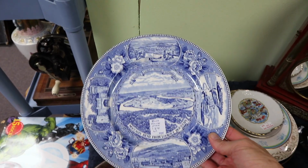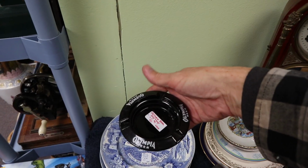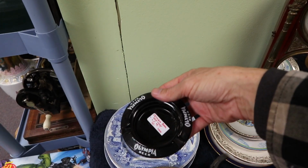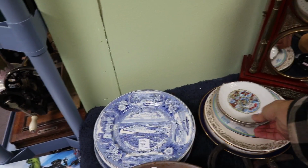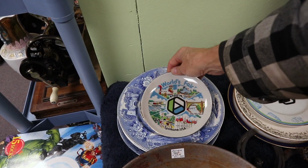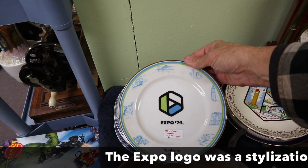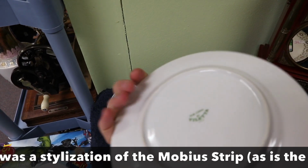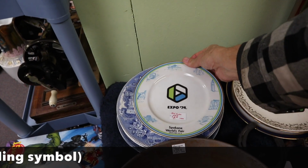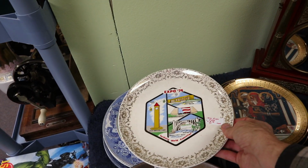Hard to believe 10 days ago I was driving by Lookout Mountain in Chattanooga, Tennessee. Olympia beer, of course, is the former Washington State brand. This one has been marked down to $6. We have some Expo pieces from Spokane, the heart-shaped World's Fair plate. This one, and then this one I haven't seen before. This one's a little more stylized, made by Valletta. Valletta was out of Oregon, and they did pieces for the 1962 Seattle World's Fair as well. They were a small ceramics decorating company.